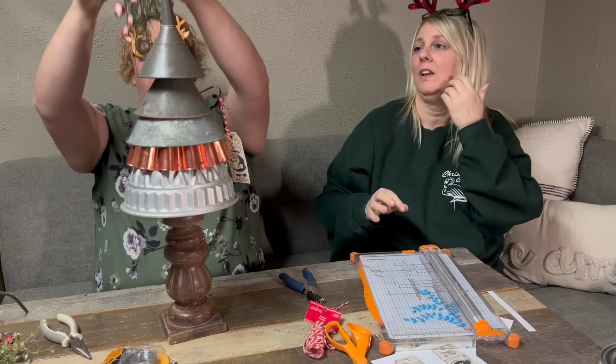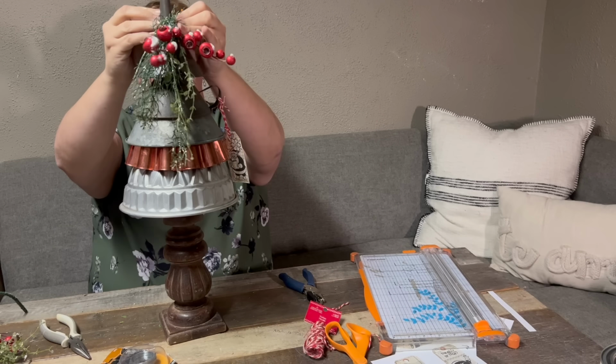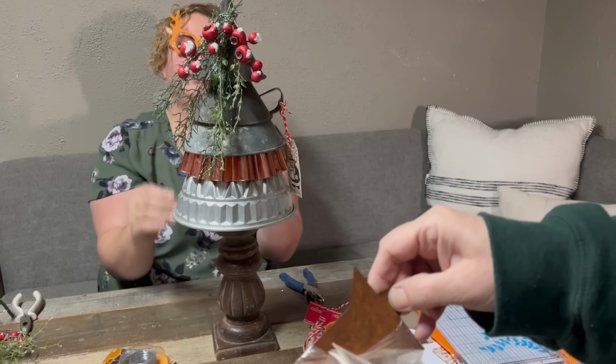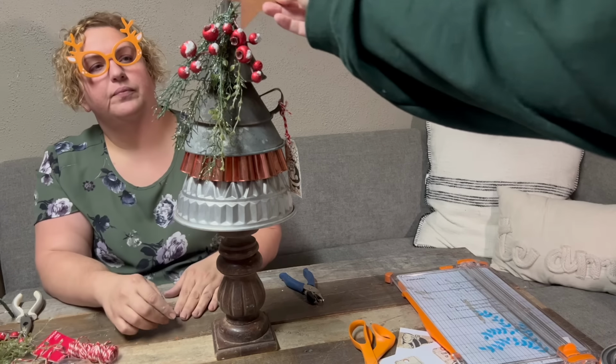All right, do you want to eyeball this from the other side? Sure. Are we feeling like this? Yeah, I love it. Yeah, so I have this rusty star, you guys. I don't know if we're going to use it or not. This is like in my craft collection. Put it up there and check it out.